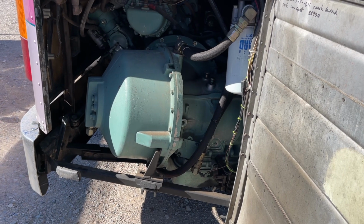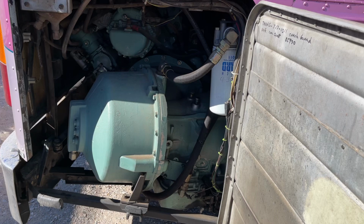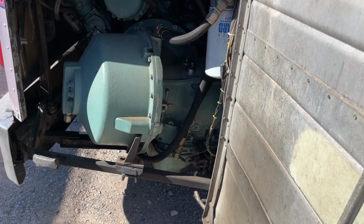Son of a bitch. Yeah, it works good. I want to go for a ride in your coach now. It's fun to drive. Hell, I race people from intersection to intersection in cars. It's fun.